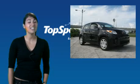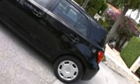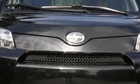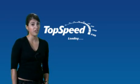Overall, the Scion xD is a subcompact car that is targeted at the younger crowd. It has a fun and youthful outward appearance. The interior is kept simple and sporty, and it drives like a sports car with less power. For the price, the xD is some competition for the Chevrolet Aveo.